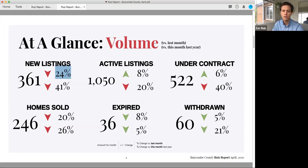Homes sold are down 20%, but that's a lagging metric. Right now our contract to close is floating around 45-ish days, so these homes originally went under contract before or at the moment this pandemic was hitting. It's only down a comparable amount from this time last year. We'll get into how, even though the numbers are down, the trends and ratios are pretty similar. The pieces of the pie are proportionally the same of a smaller pie overall. Expireds reduced from last month and last year, which is great.